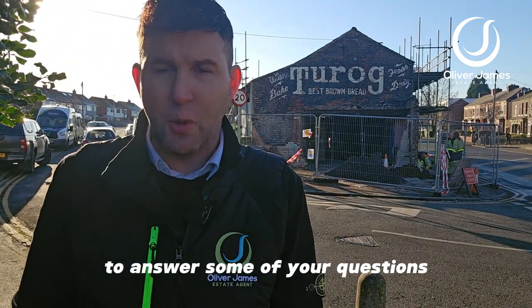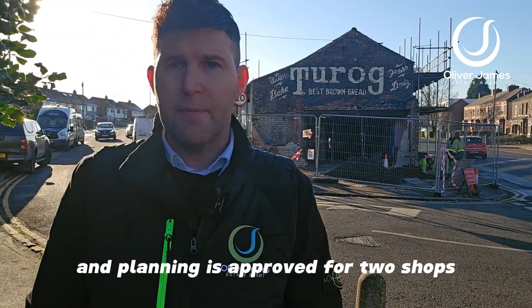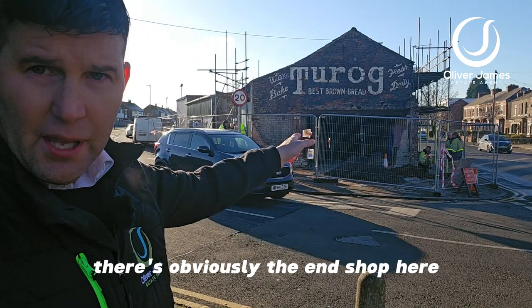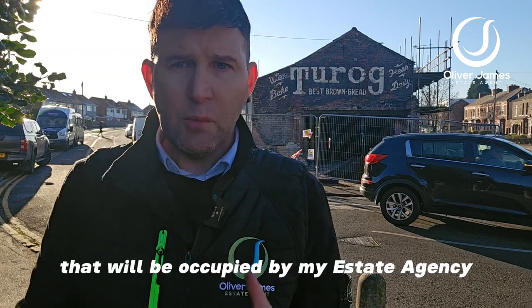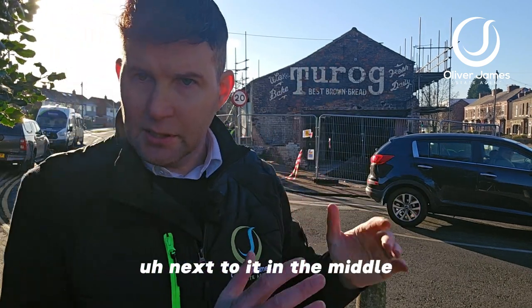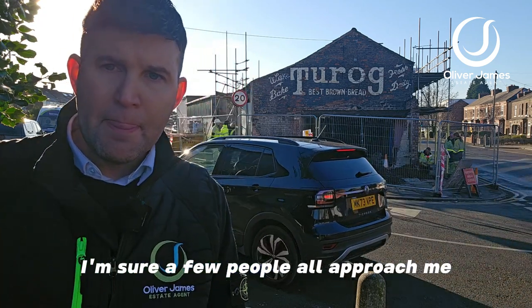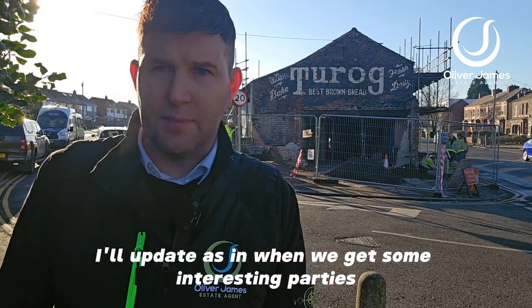To answer some of your questions, what's it going to be? Planning is approved for 2 shops and 1 flat above, and that's what it's going to be. There's the end shop here, which was the old taxi rank, and just underneath the Turog sign, that's going to be shop 1. That will be occupied by my estate agency. We'll be opening up an Irlam branch here. And the shop next to it in the middle, that'll be for rent. I don't know who's going to be there yet, because it's too early. Not advertised, I'm sure a few people will approach me while these videos are going on. But I'll update as and when we get some interesting parties in that shop.